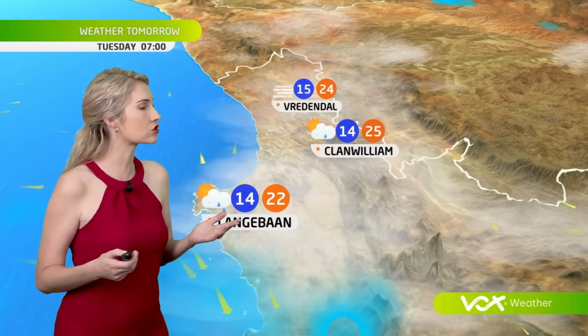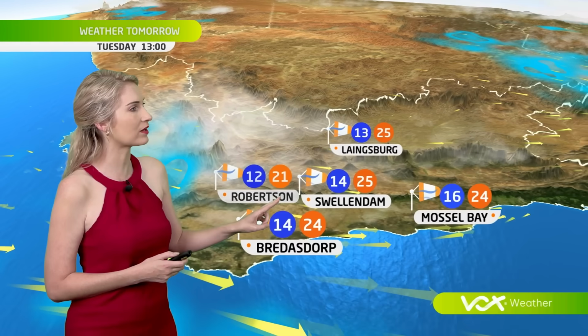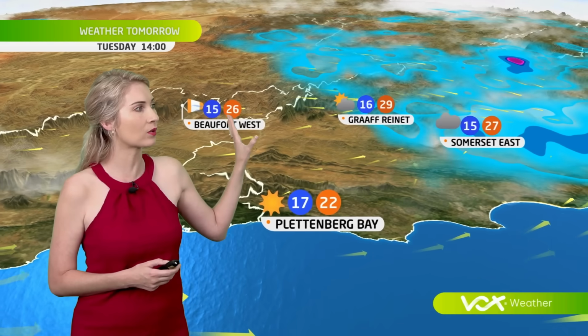Here in the west, this onshore flow is bringing in a few light showers on Tuesday, otherwise partly cloudy to mainly cloudy skies and remaining cool to mild, with maximum temperatures in the lower 20s for the coastal regions, parts of the Boland and Overberg, only 25 degrees in Swellendam, 24 in Mossel Bay, later windy in parts of the Garden Route. Also the wind picking up in Beaufort West, where we've got that high fire danger in place, and then later becoming stormy over the central regions of the Eastern Cape.